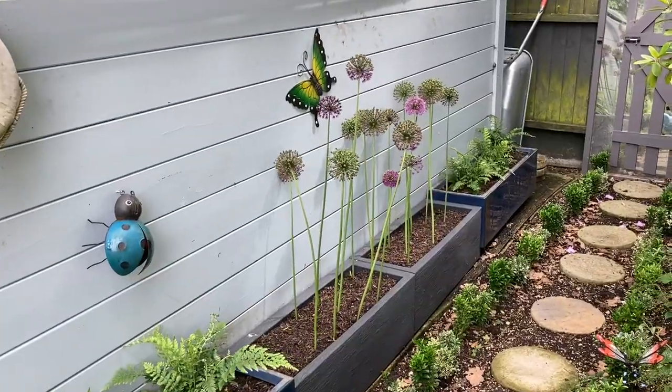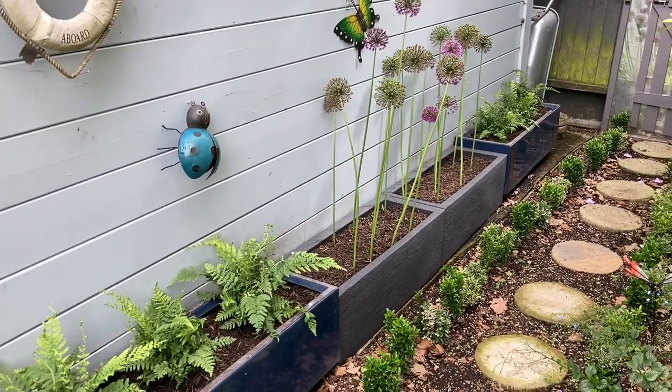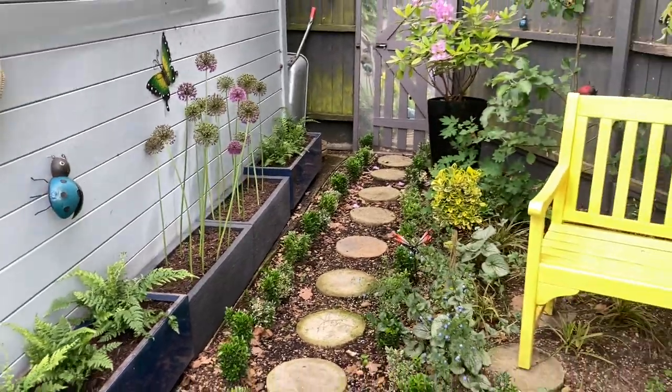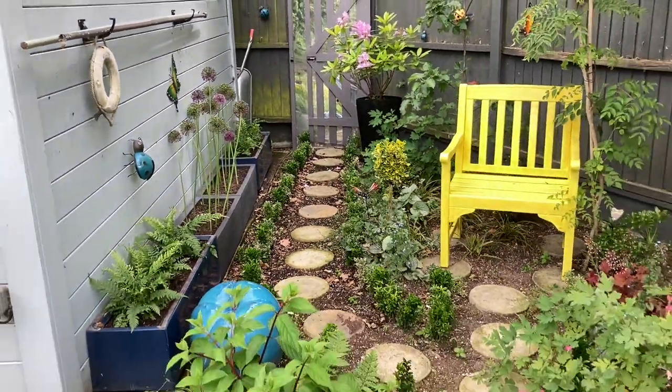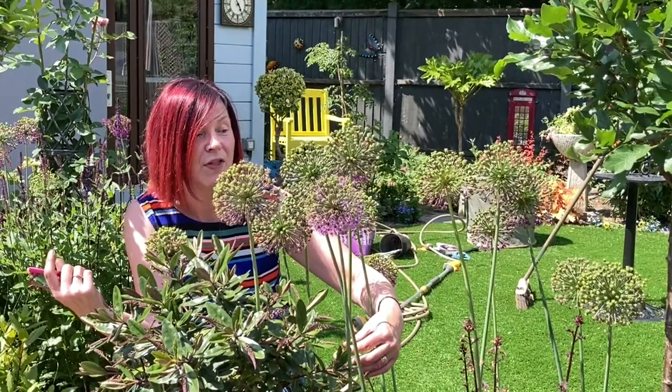So you will have seen that I've just moved two plantersful round the side of the cabin. I hope you like that. I'm really delighted with how that's turned out. And I'm just going to do a couple more things with some of the others.